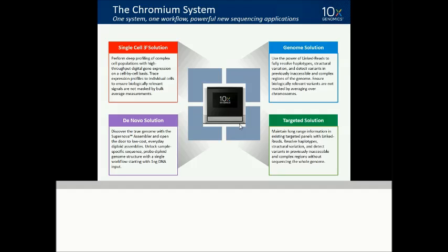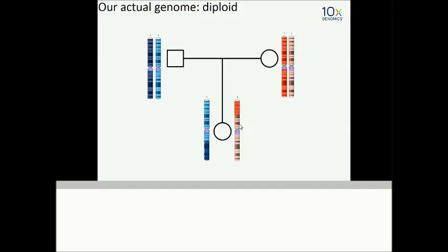So these are really the 4 main solutions. And I say solutions because, again, we'd like to bring together everything from our upfront workflow for sample preparation all the way through to robust analysis solutions. And on the de novo solution today, you'll see how a lot of our focus has gone into developing software to do de novo assembly using the power of linked reads and really get to a type of assembly that we've rarely looked at before.